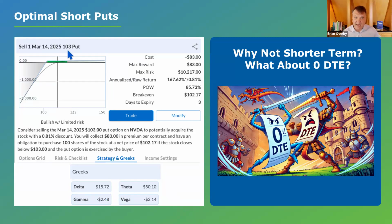So the fact that we have a shorter time frame, and it kind of makes sense when you think of probability, right? You got a shorter time frame, 3 days, and the stock's at 107, and we're selling the 103 put here. We're 4 points out of the money. You're going to have a lower probability of being assigned. So are you okay with that? Is that kind of your goal? So keep that in mind, that delta will change as expiration approaches, and it just makes sense.